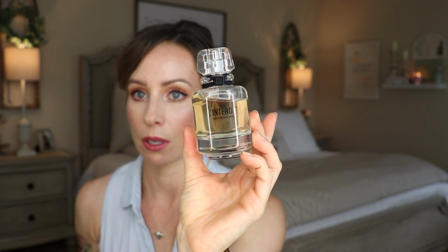The other one, let me just grab it here. I've shared this with you, I got it for Christmas, but this Givenchy one, to die for. Another really lovely, kind of neat, more niche fragrance, the Givenchy Lingerie, also beautiful.